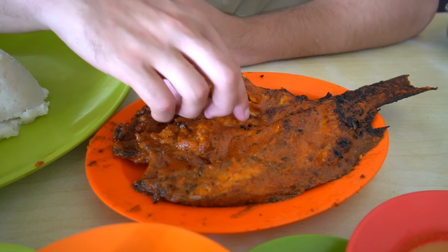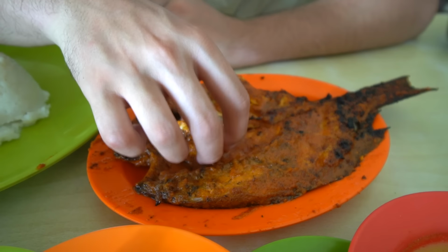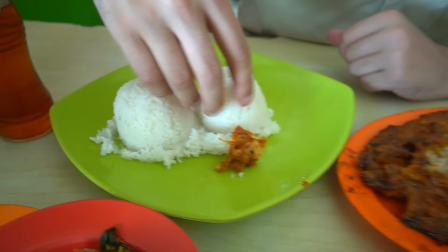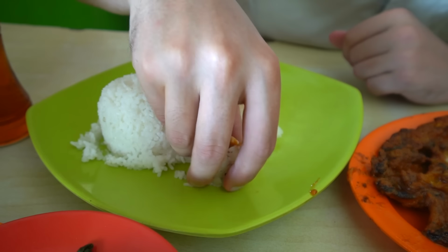Let's dig in. Okay, I'm gonna go in with my fingers here. Oh, that is so hot. Oh my gosh. All right, I've got a piece, put it on my rice to help cool things down a little bit. Oh man, that's gonna be so good, I can already tell.